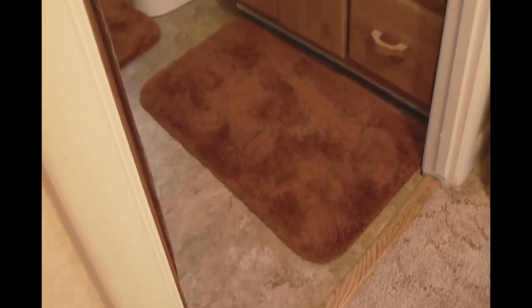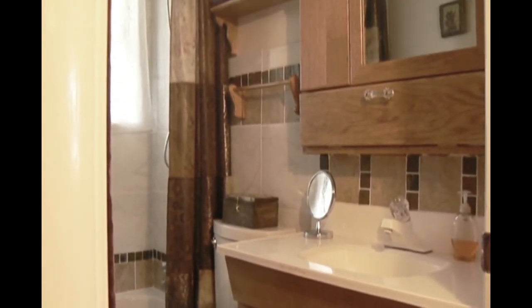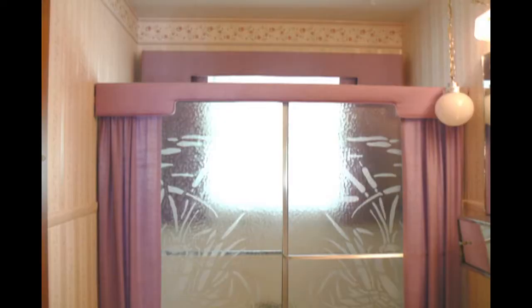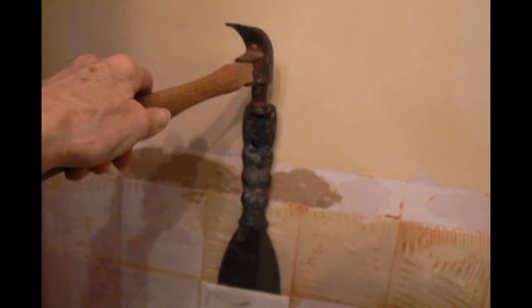Welcome to our remodeled bathroom. The bathroom before. I'm sure the lady loved purple and wallpaper. Note, wallpaper may be coming back. Our house was built in 1954. The size is about 1,400 square feet. The bathroom is 7 by 5 feet. To appreciate the lovely, you must see the labor.